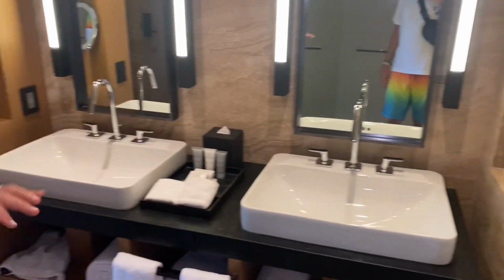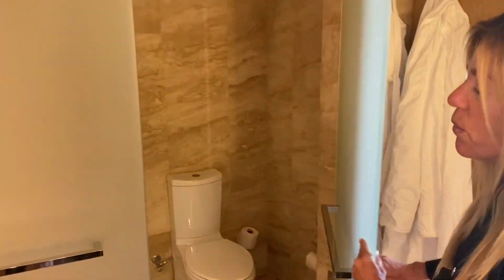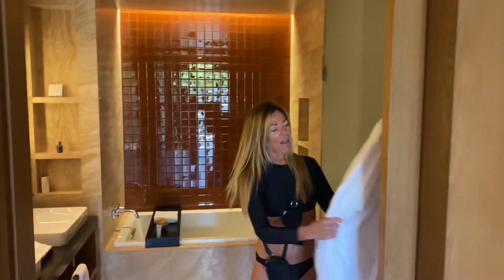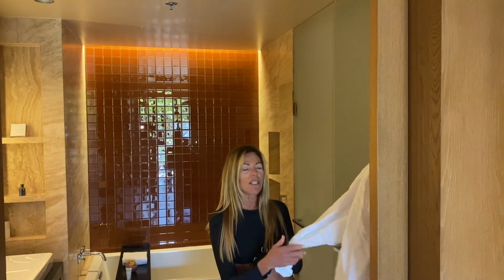Nice deep soaker tub though. That's beautiful. Fantastic, and they actually have bath salts that they replenish. So Jeffrey and I have been taking a bath every day. There is a separate toilet room. And then I think this is a phenomenal shower. Oh yeah, it's a great shower, it's really a beautiful size. And you can have the rain shower or the handheld. And they also have these, everyone knows I love robes. These robes are fabulous. They're super soft on the inside, and the outside is this fresh, crispy, white cotton.